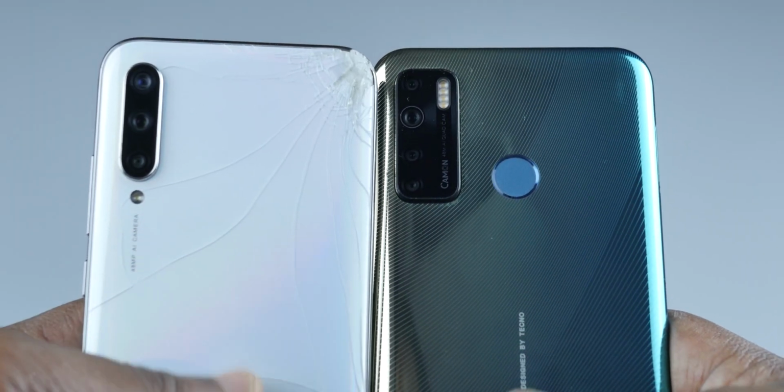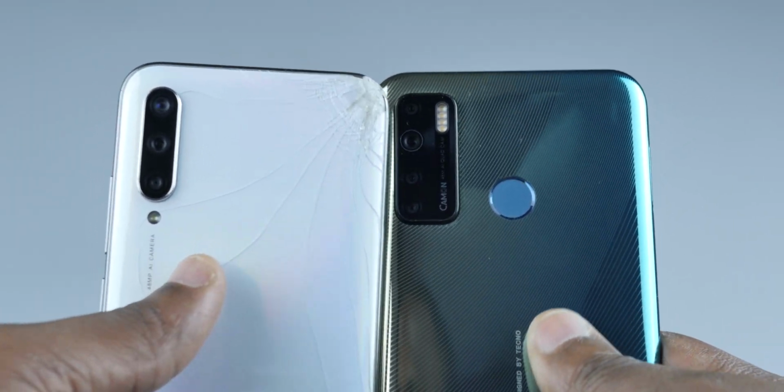Now the truth is, glass does give it a premium look, but blindfolded, you can't tell which is which, and for me personally, I'd rather have a durable phone that is made from plastic than a phone that is made from glass that I have to baby around. That's just me, by the way.